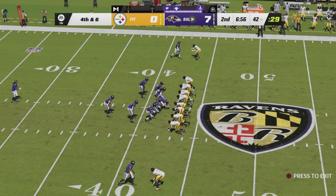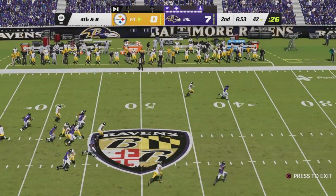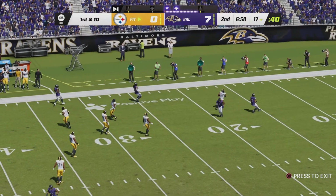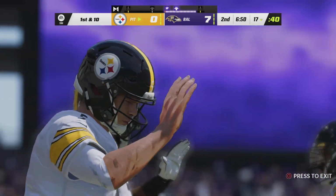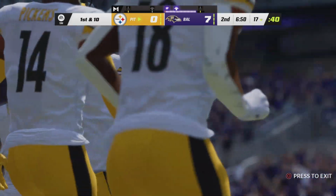4th down, and out comes Jordan Stout here to punt. He punted 4 times in the loss last week as he gets this one away here. And a fair catch called for and made just outside the 15-yard line. 37 yards on the punt with no return. And the Steelers will go on offense here, 1st and 10.